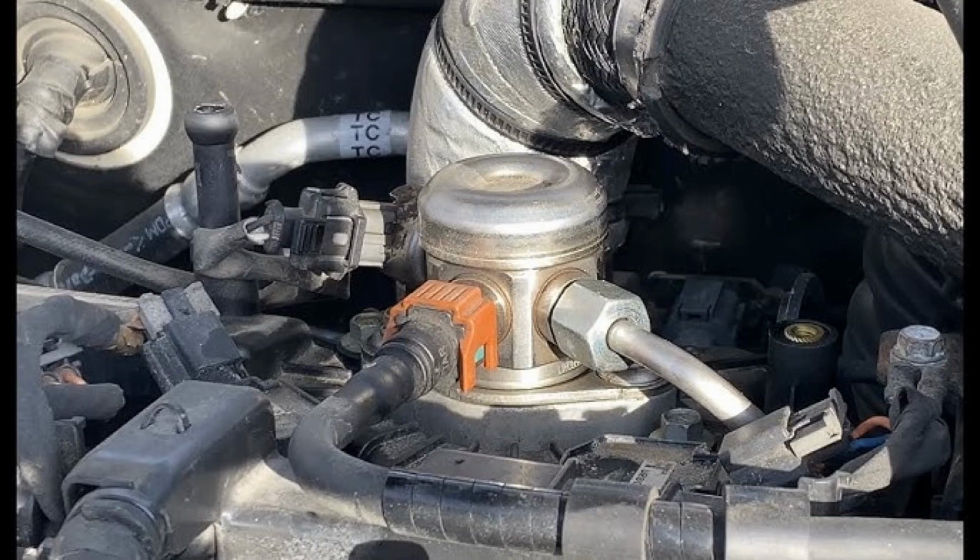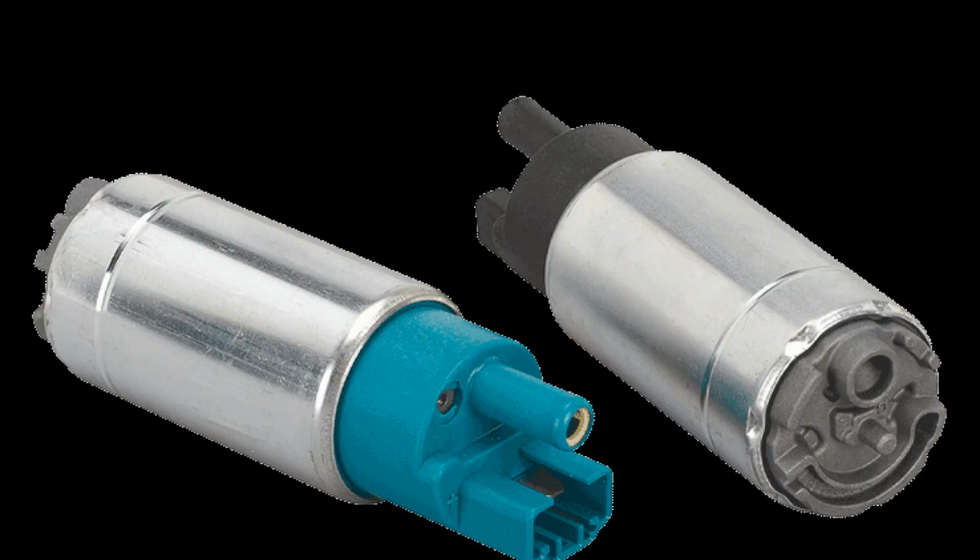Structural varieties of electrically driven pumps. Gear. The centrifugal type is placed in the fuel tank. The impeller of the device has numerous vanes around the perimeter. It rotates within a chamber with two channels: suction and discharge. The vanes create swirls of fuel, which increases the pressure.